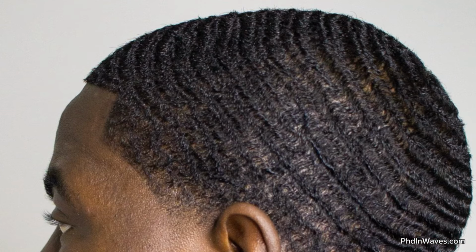So essentially, this part of my hairline is basically all baby hair. It's super light and it's super thin, but I did a couple things in order to thicken this area.